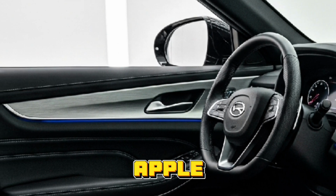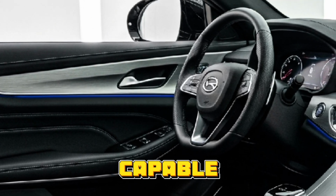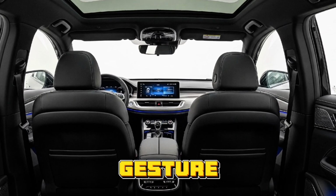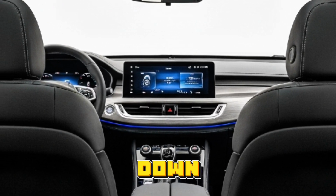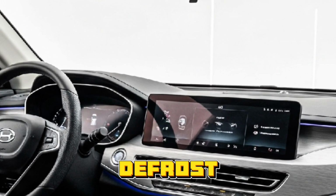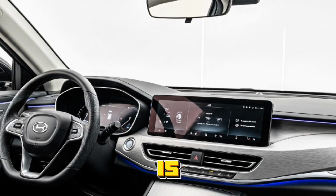And yes, both Apple CarPlay and Android Auto are supported wirelessly. But even if you don't use those, GAC's native system is very capable. It has built-in 5G connectivity, AI voice assistant, real-time navigation with augmented reality overlays, and even gesture controls for simple tasks like answering a call or skipping a track. Moving down, climate control is partially integrated into the screen, but thankfully, GAC left physical toggles for the basics: temperature, fan speed, and defrost. This is a small thing, but it makes daily use so much easier compared to rivals that bury everything behind menus.